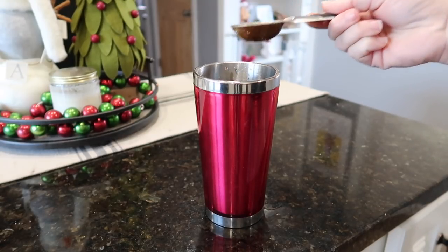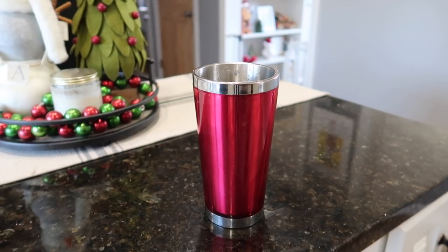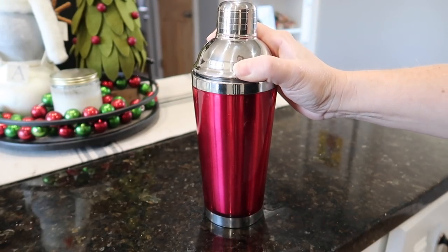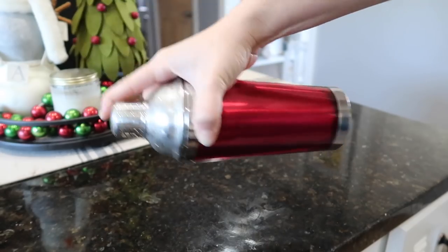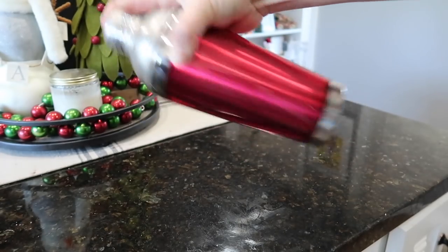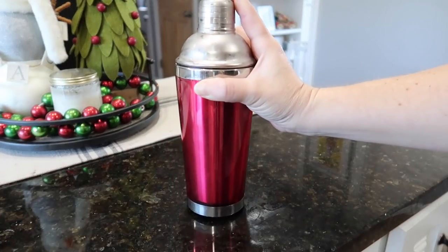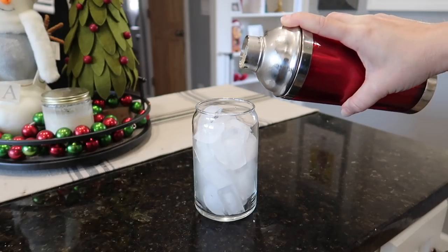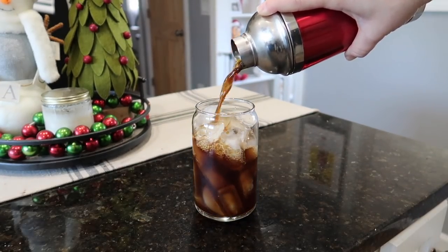You can choose to use a strongly brewed coffee that has been cooled down, a blonde roast, a cold brew, or an espresso. I chose to use a blonde roast for this because it's very, very smooth. I added it into a shaker with some ice and about 1.5 teaspoons of that gingerbread syrup, and I just shook it all together. Look at this. So good. It's so good.